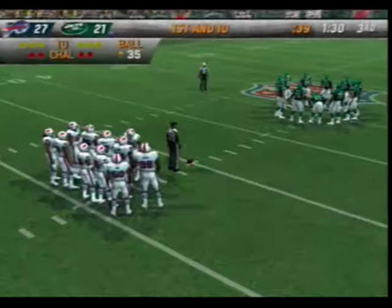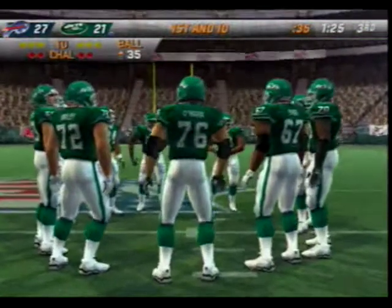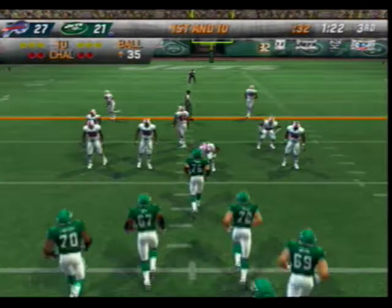Nobody on this defense can make a play when they need it. Well, they keep getting them in these third down situations, which is what you want. But nobody on this drive has been able to stop them when it gets to third down.